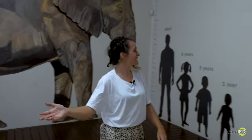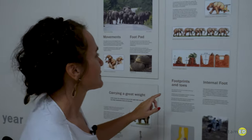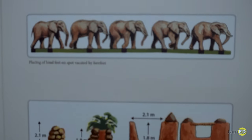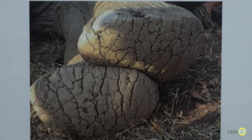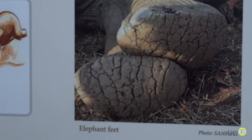Oh, it's so fascinating. Come look here. So elephants can actually run up to 30 kilometers per hour. That is very, very fast. There are so many beautiful parts within this museum that I wish I could share. And if you look at the elephant's feet, look at that. They are so magic and so majestic and so mammothly massive. I can hardly talk about them.